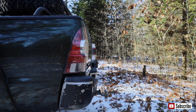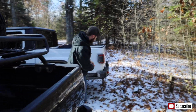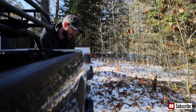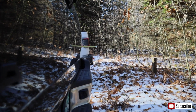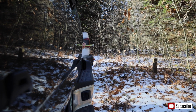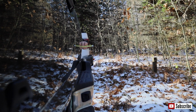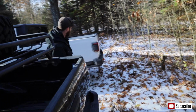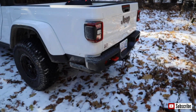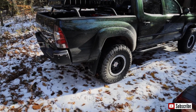We're gonna have Tyler see if we can somewhat measure it. I'll look from over here. You're too far. Go back the other way. A little bit more. Bring it out. Whoop, right there. What's that measurement? Yeah, 3 inches. Okay, so we got about 3 inches longer on the bed for the Gladiator. You also have a higher clearance, obviously.